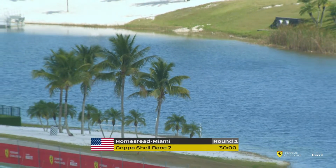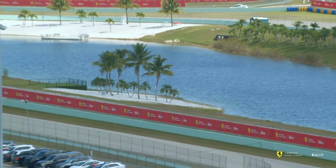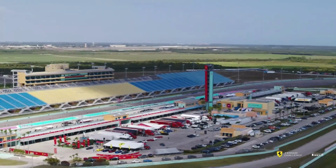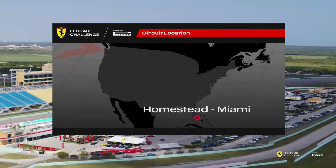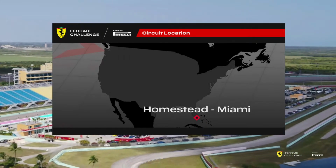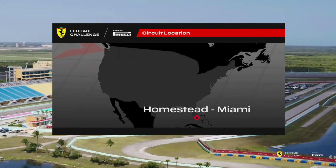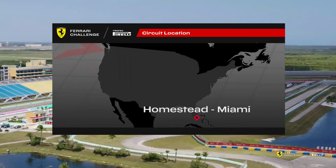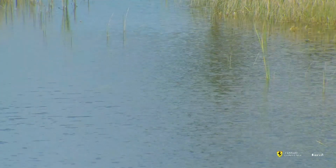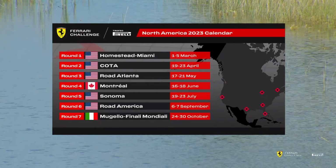And there you can see just one of the lakes that was created, if you will, and all the aggregate that came out of the hole that was dug to create the lake made some of the banking here at Homestead-Miami. This is where we are then, down on that lovely part of Florida, where the sun is shining beautifully and has done all weekend long. The temperatures have been glorious, with hardly a cloud in the sky today, which is not necessarily everything that the drivers would want in terms of getting the best out of their cars and the tires when it comes to the race.